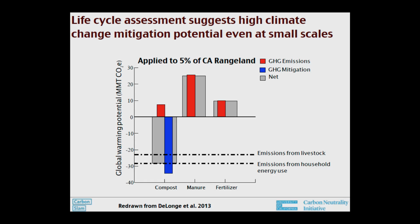We also did a life cycle assessment looking at the net greenhouse gas emissions from the use of compost as compared to the use of manure and fertilizer as soil amendments. And the key takeaway from this slide is that compost is the only greenhouse gas sink of the three. And the main benefit from compost actually derives from what I mentioned earlier. We're diverting what would ordinarily be waste in a very high emitting stream. The food and the manure, instead of becoming sources, are becoming sinks of greenhouse gases.